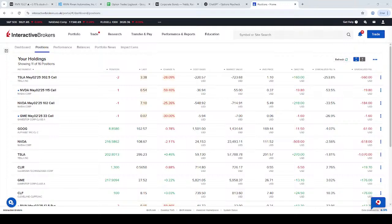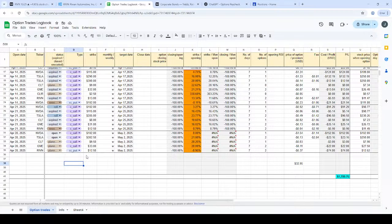Let's get started. Topics to cover today: review trade plan results, specifically for Nvidia, Tesla, and Rivian. I will update the logbook with premiums and adjust open orders that were not executed. All right, let's get into it. We open the logbook and we will see what trades had been planned.